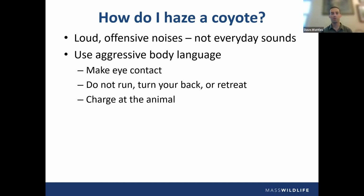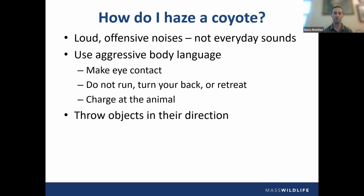If you see a coyote in your yard, I want to see you running out your door at that animal, yelling and screaming, blowing an air horn, banging pots and pans, waving your arms and physically chasing that animal, stalking at that animal and chasing it out of the yard. You get to the edge of the yard, keep chasing it into your neighbor's yard and beyond. If you've got woods behind the house, go into the woods and keep pushing it away. Pick up sticks and bang them off of trees and throw them at the coyote. You're trying to teach it that your yard is not a place that it's welcome.